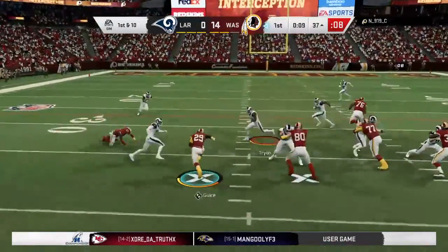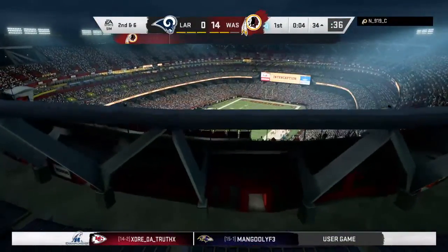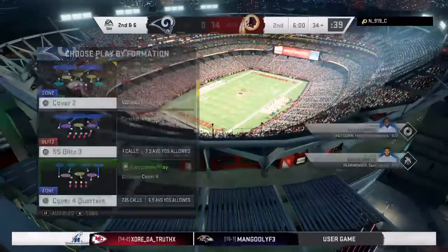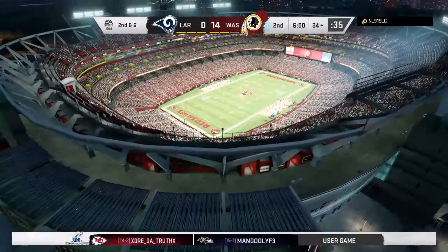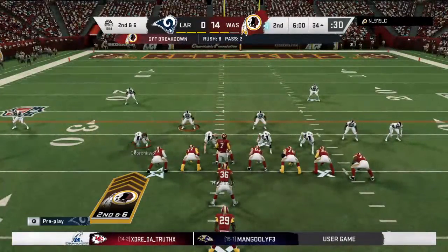Now a run with Geis. And he's brought down at the 34. Call it a gain of 4. Geis, the ball carrier. He was brought down by David Long. 14-0 the score. This is the NFL on EA Sports. 14, Rams, nothing. The run got 4. Now they deal with a 2nd and 6.